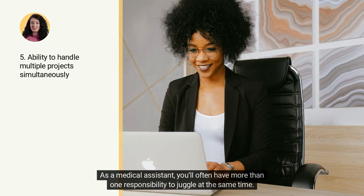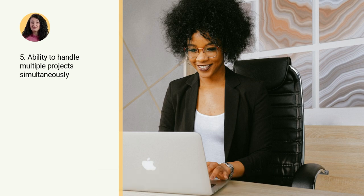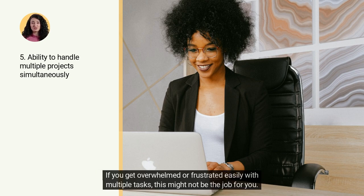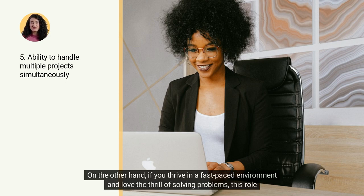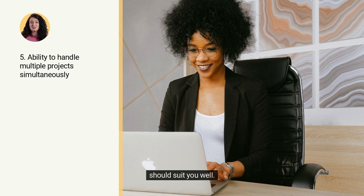As a medical assistant, you'll often have more than one responsibility to juggle at the same time. If you get overwhelmed or frustrated easily with multiple tasks, this might not be the job for you. On the other hand, if you thrive in a fast-paced environment and love the thrill of solving problems, this role should suit you well.